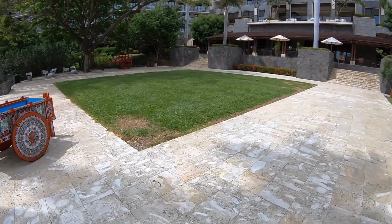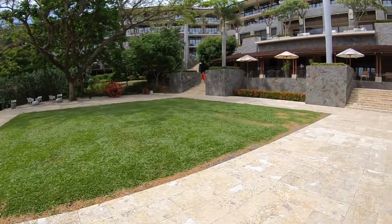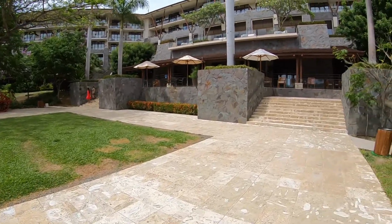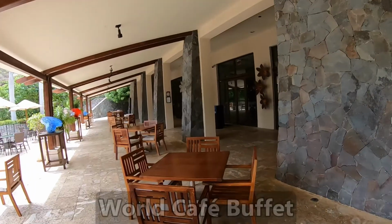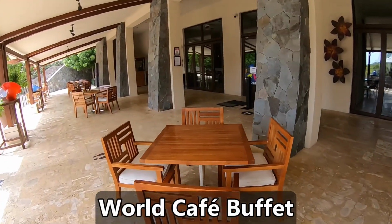Our first night here was a night at the Oscars where you can sit down and just watch the Oscars on a projector if you're into that. And here we are approaching the patio restaurant. This is where you come and get your breakfast every morning from 7 to 10 a.m.